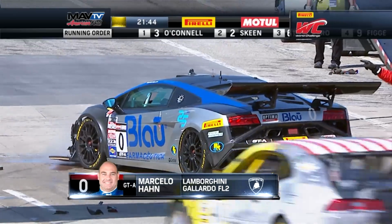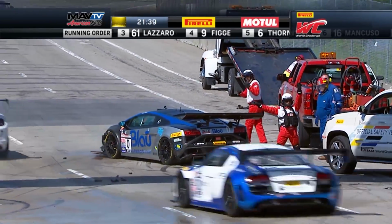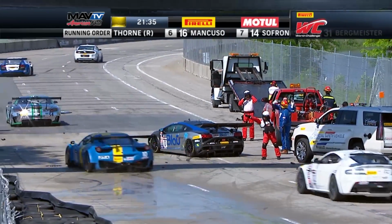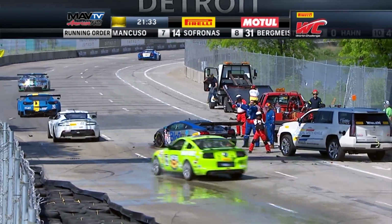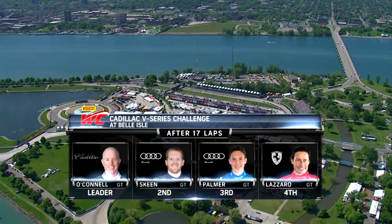Yeah, second in the GTA category. I don't know what other reason it could have been. Just got out there. But that's why you see those safety vehicles parking the way they do, protecting everybody behind them. There's a very special reason for that, and it was just shown all too clearly. Good that everybody is okay. We'll be right back.